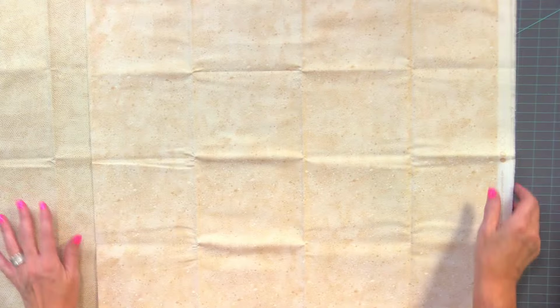Then we have Spatter in Ivory. This one is Wilmington. And another one that really looks like sand because it's lights and darks of the sand color and then specks of a little bit darker. So really beautiful, and look at how much they coordinate. You can barely see the difference.